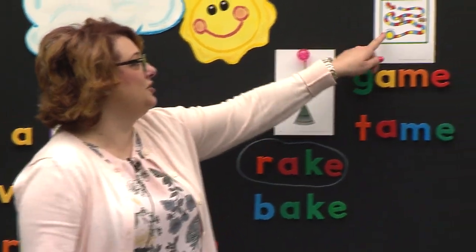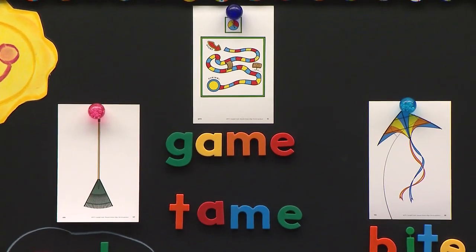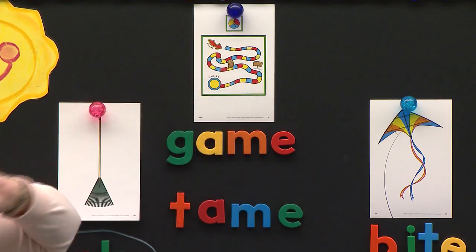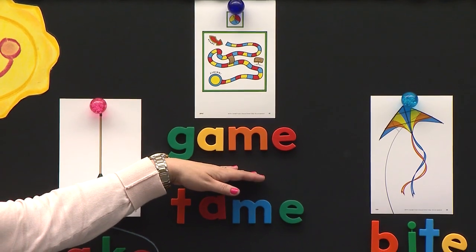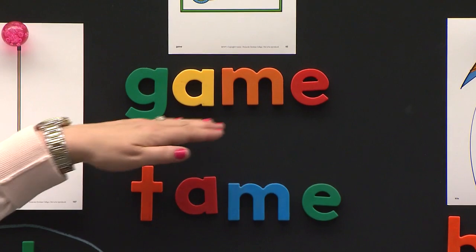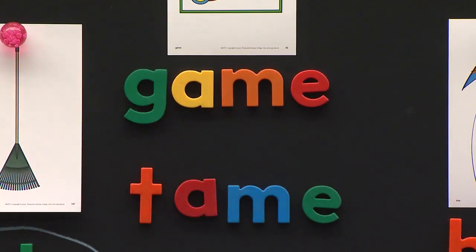How about this one right here? Do you know what this is? A game. It looks like a very fun game. You have to spin, and then you go to the color. So let's read this word right here. Read it in your brain. Connor. Game. Let's see. Game. Give him winky blinkies.